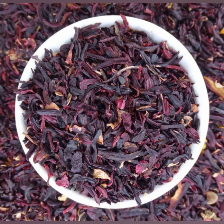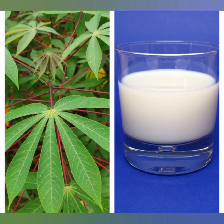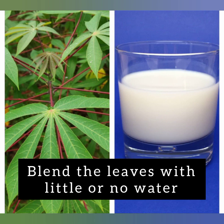Now let's look at the next remedy for boosting your blood. The last but one thing that I want to talk about for you to use to boost your blood is cassava leaves and milk. So what we are going to do is that you get the young or fresh cassava leaves and then you grind it or blend it with little water.